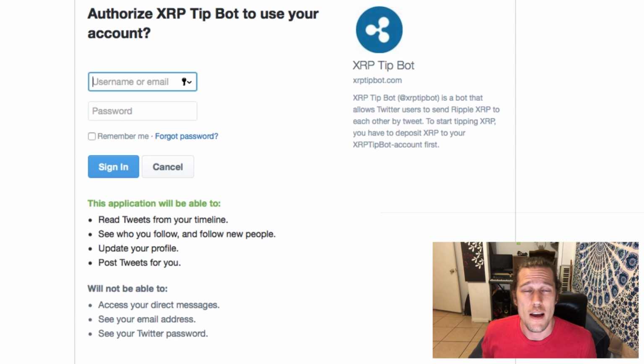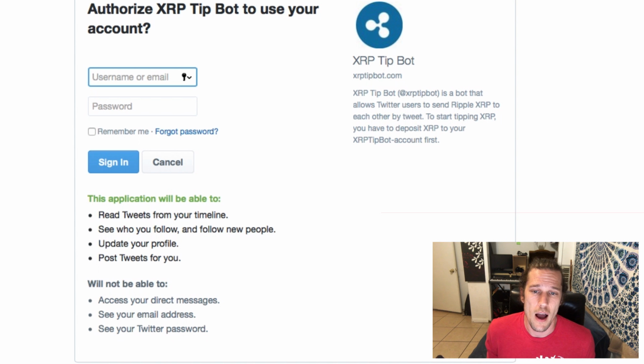People have been literally going ham on this whole idea of texting money, and the reason why is because it provides a store of value to the unbanked. The whole game changer, the thing that's been going on for so long, is about how to text money. And the tip bot just came out. It lets you log in to your Twitter account and literally tweet money to people with the tip bot account.